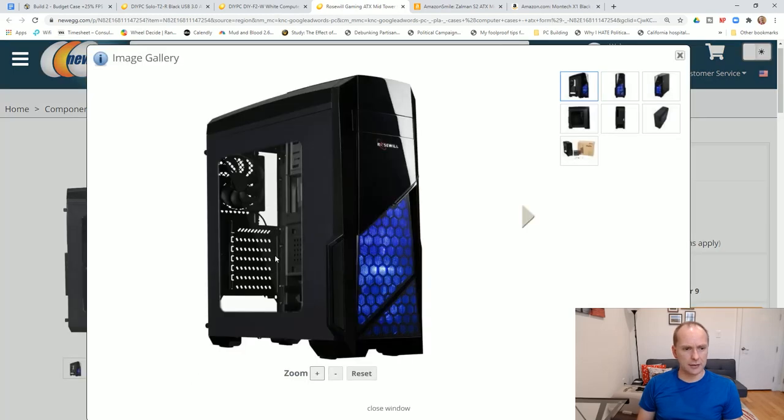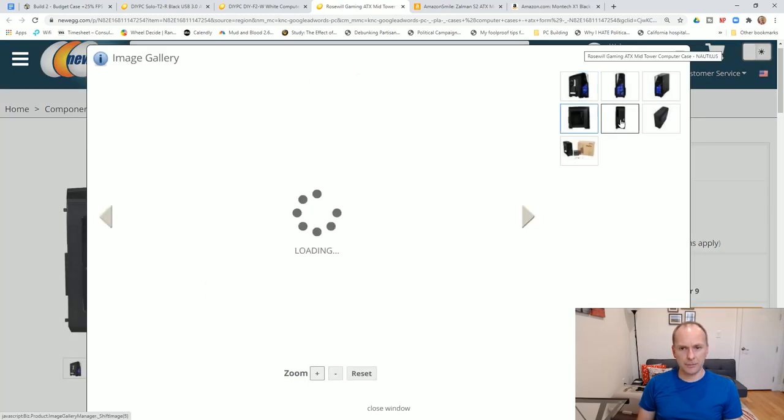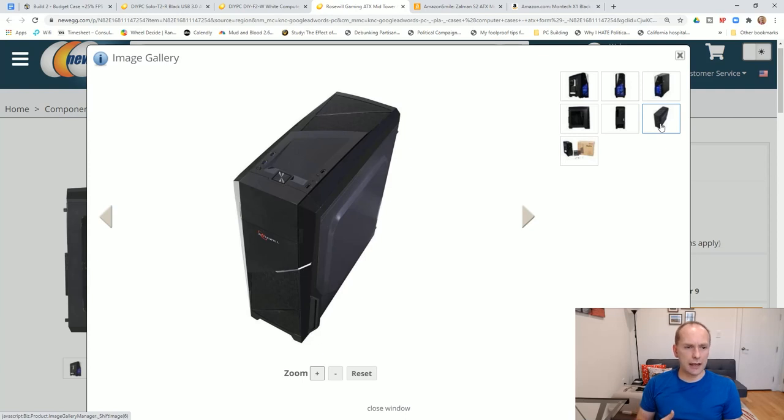It's not glass, so it's nothing too fancy. But again, it's the kind of case that you could put together. It'll look nice. It has two USB 3.0 on the top as well as two USB 2.0. So it's got a little bit more I.O.